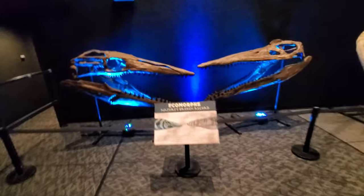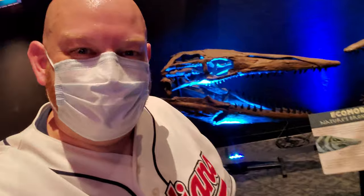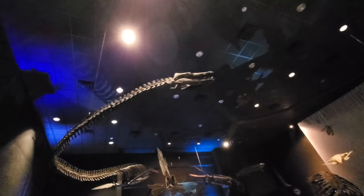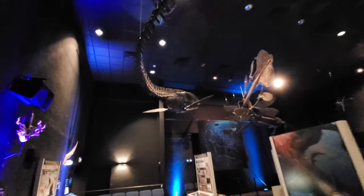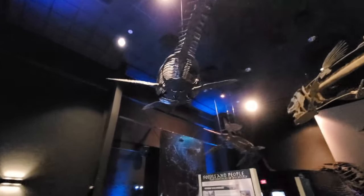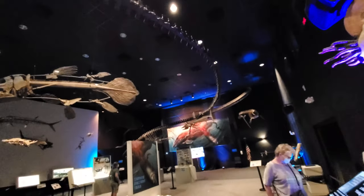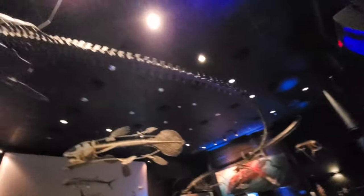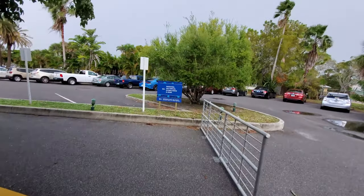Look at those. Those are enormous. You go out for a little swim and you see that thing coming after you. That tiny little head. And look at his huge body. Look at this. It's almost like it's in reverse or something. Because this is the body right here. That looks like it should be the tail, but the head is on the end of that. What in the world?